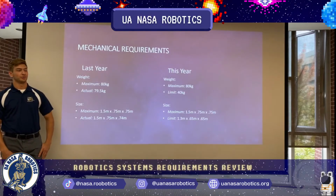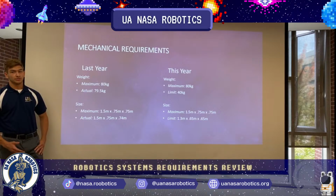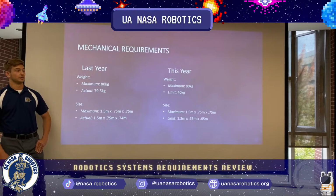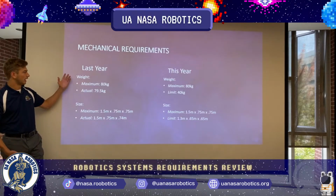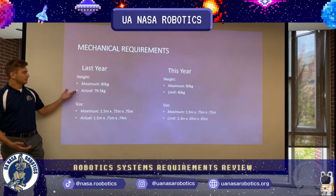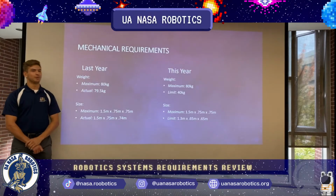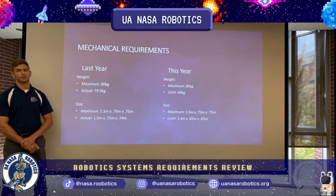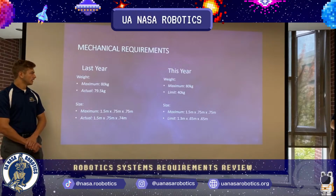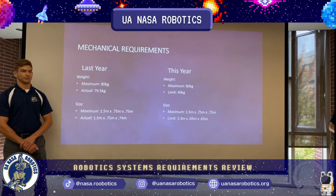So some of the requirements we're setting forth for the mechanical sub-team revolve around weight and size, because we took a beating for the weight of our robot last year in terms of points. The maximum competition allows is 80 kilograms. We weigh about 89.5. Under the previous scoring system, we lost about 8 points per kilogram of robot mass, which comes out to about minus 40 points, somewhere around that.